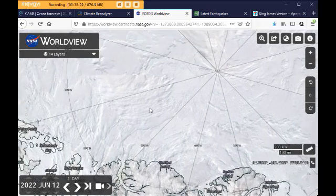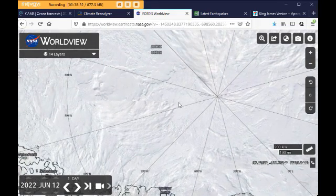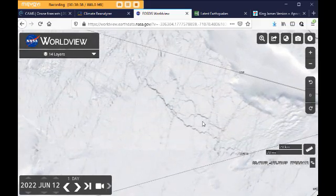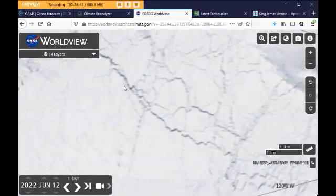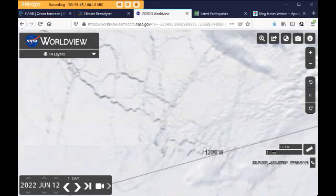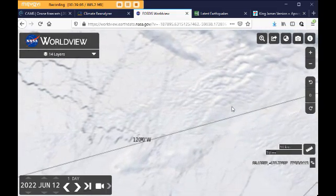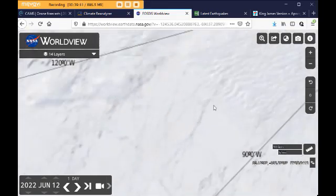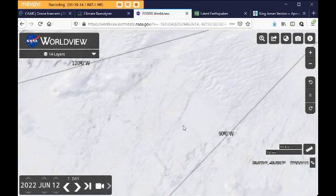Now I wanted to show, where was it? Up here. Look at these cracks. See, that's opening up. This is getting close to the North Pole. That crack right there, that's it. 88.7 north latitude. And the North Pole is at 90. Here's some more. It's kind of hard to see. There's a crack. Some more cracks.